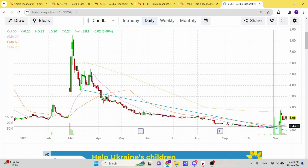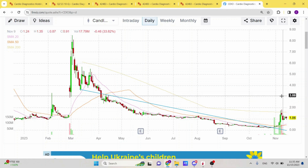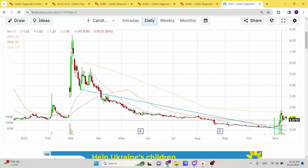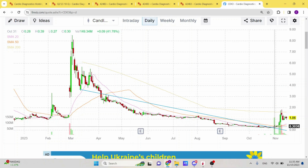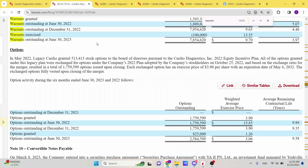So there is a huge chance that the company will try to push the price of the stock above $3. There is no guarantee that they will succeed, but they will try. Here we see that a really big volume came in, like 149 million shares. Then we can see that the stock consolidates and then they try to push it higher. This was one of the reasons that I took the trade for the long side.